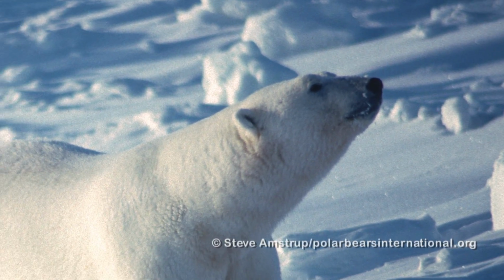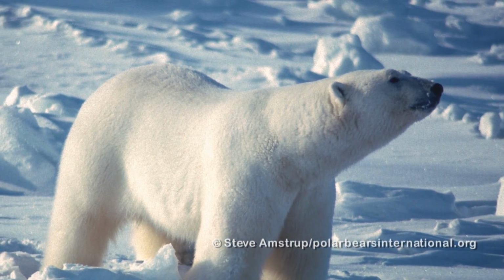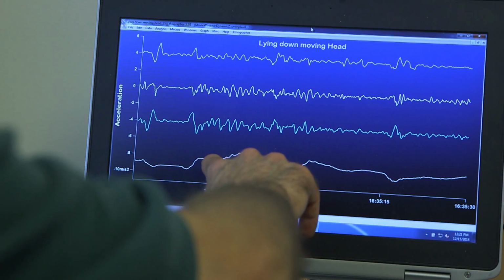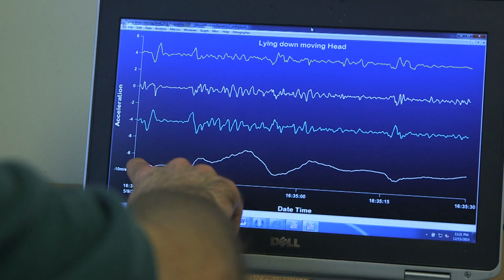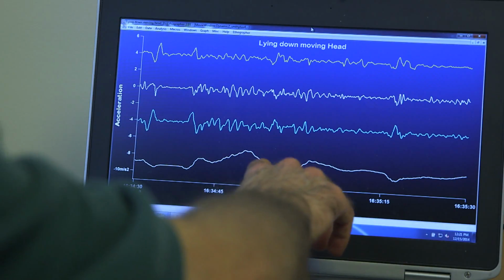Compare that with, say, the bear resting. If it's just sitting, looking from side to side, then you get fairly low magnitude acceleration. You can see it's considerably different compared to the walking signature. Instead of getting that undulating pattern, you really get this slow wave as she's moving her head from side to side.